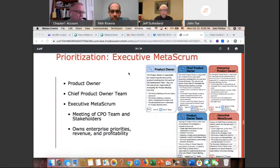At the top of the organization, we implement a pattern called a meta Scrum. And to do that, we need an executive meta Scrum team. That includes the chief product owner for the enterprise and his product owner team, and all the stakeholders that can make commitments for the organization, financial and otherwise. And they need to be meeting on a regular cadence and prioritizing everything that's going on in the organization. Next slide, please.